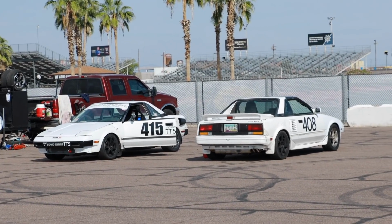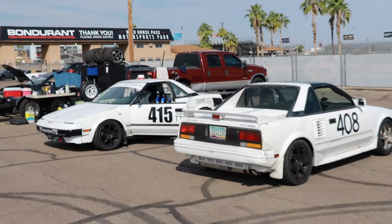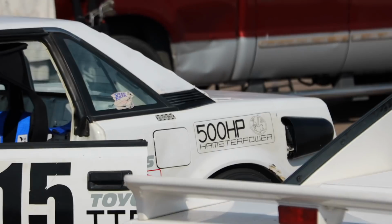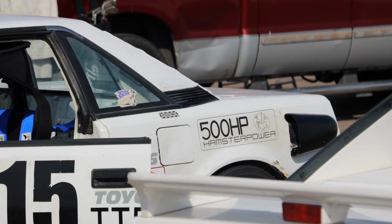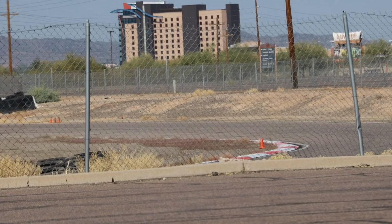Check that out, two AW11 MR2s. What does that say on the side of the car? 500 horsepower hamster power. I have my big zoom lens on my camera right now, so this is really awkward trying to vlog with it. I have my camera like 10 feet from my head on an extended monopod. I feel like an idiot.